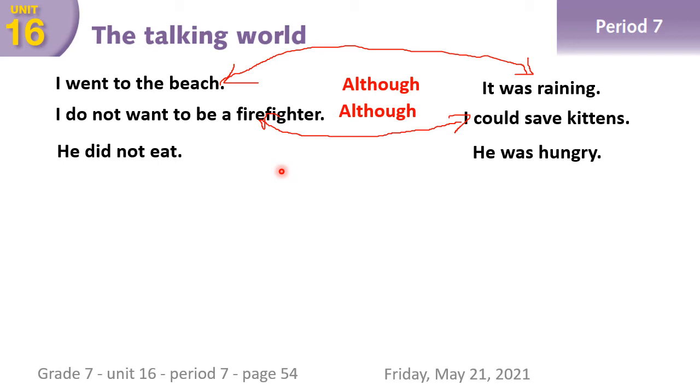Somebody wants to make himself tired. There is a clash between the two sentences. That's why sentence two had a clash with sentence one.